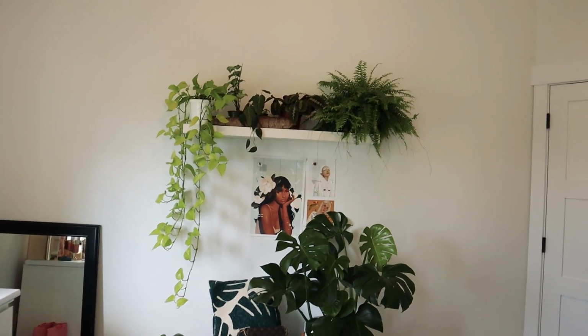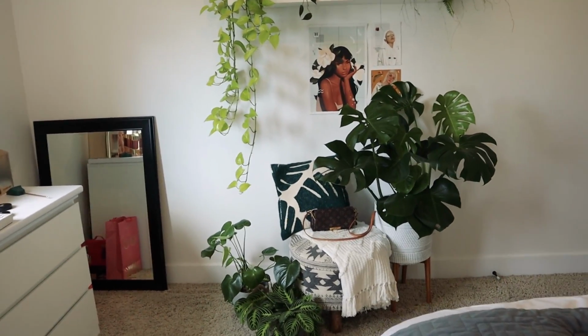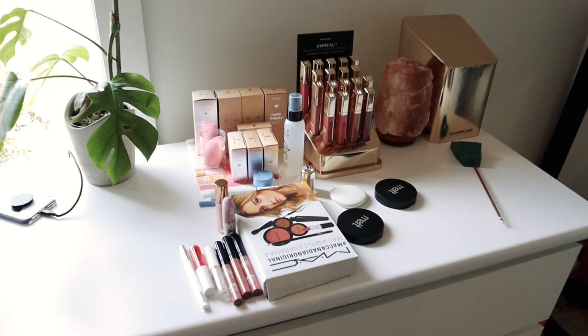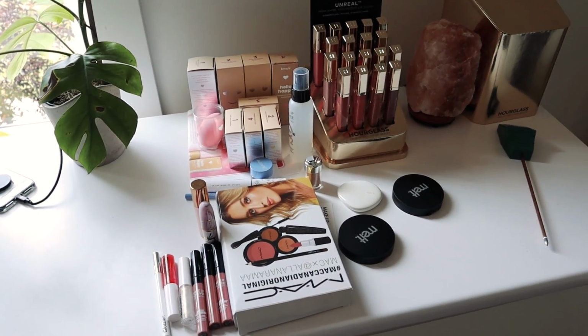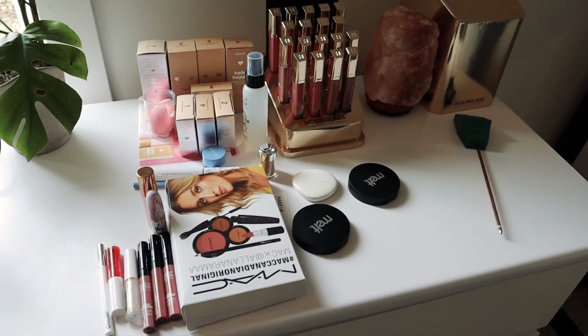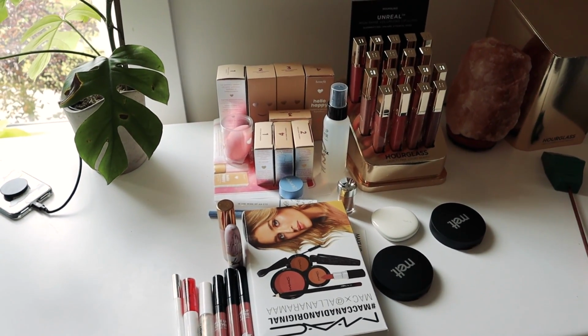It's like my little plant wall. Let me know if you'd like to see an updated plant tour because I have gotten at least 20 more plants since my last one. I have an issue. Also, I just wanted to quickly show, these are all new products I've gotten in the last week and a half. Let me know if you want to see a new products video out of this pile. I know I just recently did a new products video, so let me know if that's too repetitive.